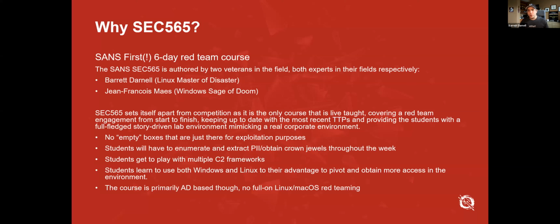One thing we want to do with this course is we want it to feel very realistic. So you will have a full Active Directory range from the beginning all through the course. And then on day 6 for the CTF, we're going to be using the same network, the same business that we're red teaming, but we're going to have a slight variation on things. We're going to tighten things up to make it a little bit more difficult.